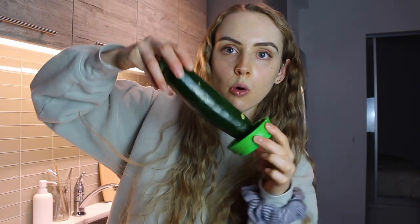is zucchini, and I make zucchini noodles or zoodles. I bought a little veggie spiralizer. Yeah, it's literally a tiny little spiralizer. All you do, put the zucchini in it and twist, and it makes zoodles. So yeah, we're gonna make soup, and don't be surprised by how much I eat.